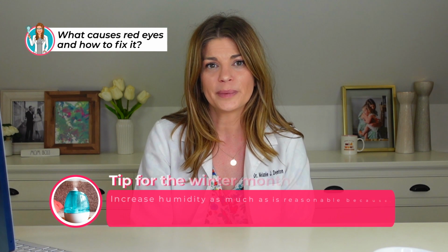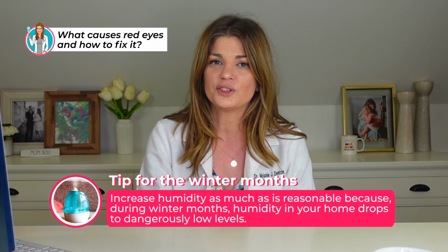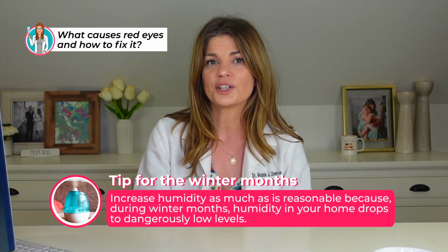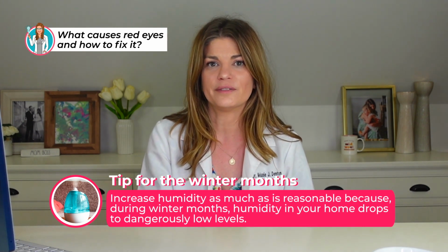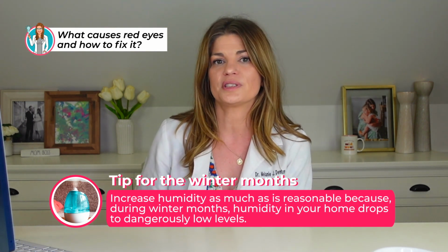So for the winter months, increasing humidity in your workspace, in your living space, as much as is reasonable can really help because during the winter there's forced air, there's dry environments, and you might notice that the humidity in your home drops to dangerously low levels. Your skin might show this, your lips, but your eyes as well. And so using a humidifier in your environment can be incredibly helpful for dry eye.